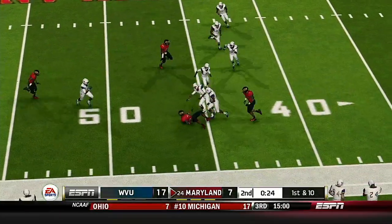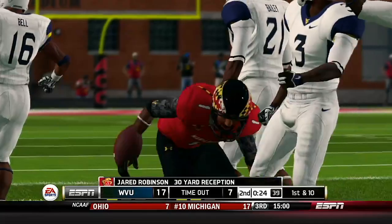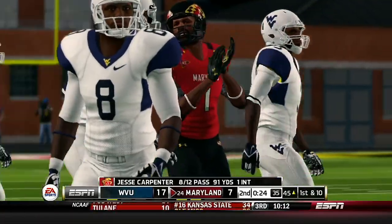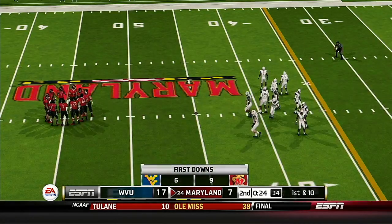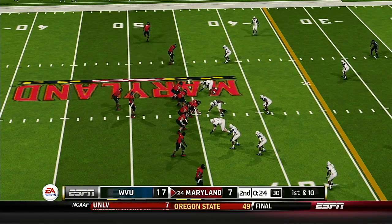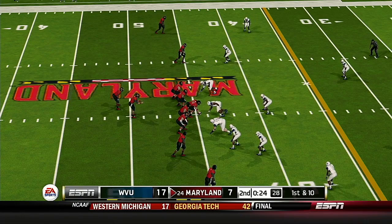Complete. He's got room to work. The Terrapins taking their first time out of the half. So on first down, they go to the air and pick up huge yardage. Well, that was just a well-executed play. They picked a perfect time to stretch the defense with a passing play, and it worked. First down, 10 to go. Ball on the 45.